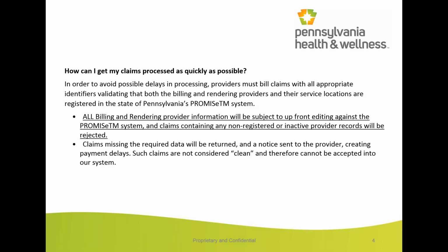To avoid delays in your claims payment, all claims coming in must have all appropriate identifiers identifying and validating billing and rendering providers, service locations that are registered with the state's Promise system. So all billing and rendering provider info is subject to upfront editing against the Promise systems. We have to make sure, again, that any claims that come in with missing data may be sent back to the provider and are not considered clean.